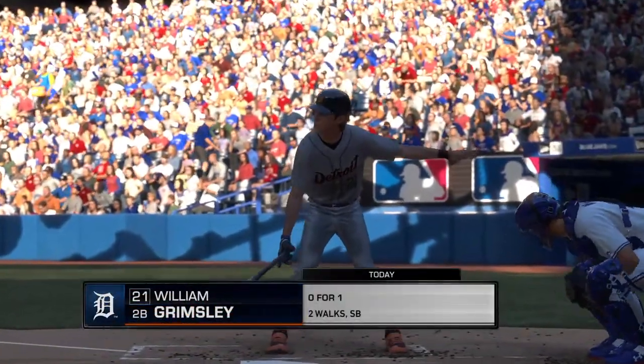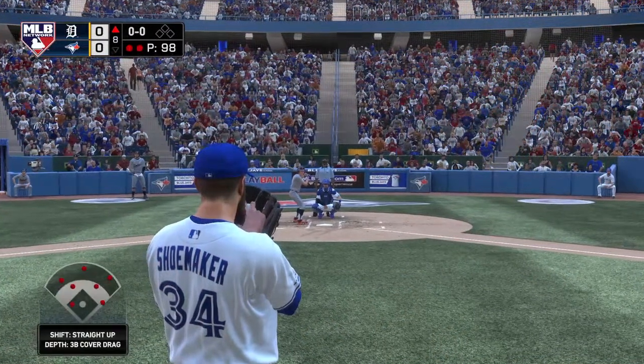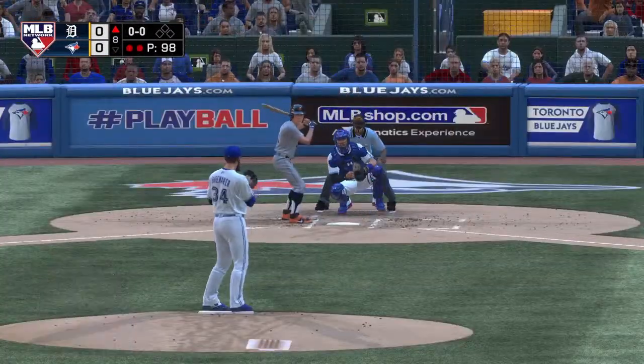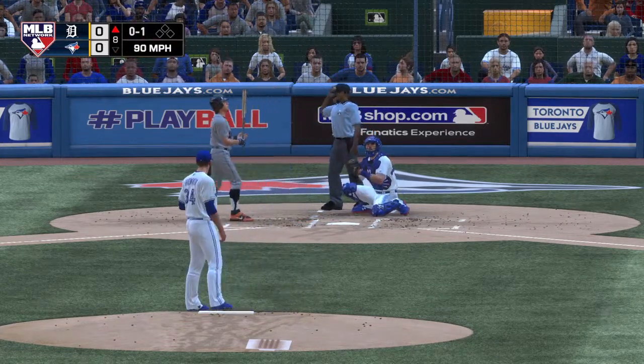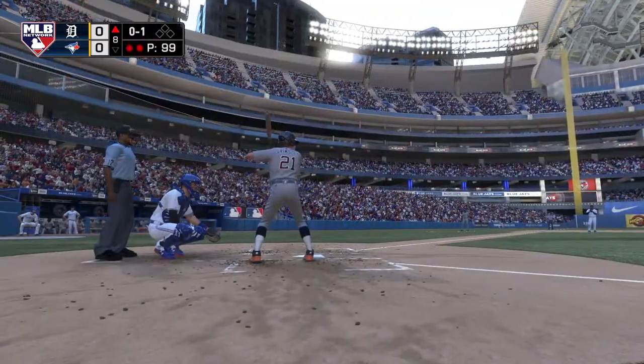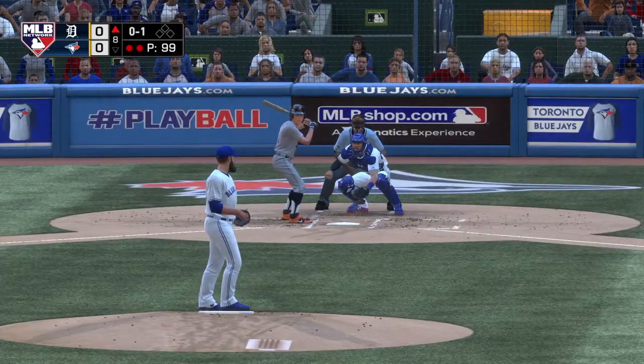Ready for another chance. William Grimsley, he flew out in his last at-bat. Almost, Matty. Almost went deep his last AB. Certainly just missed it. With this guy's big power, he's feeling pretty good at the dish. Look for him to try and get on something and drive it out of the yard this AB. The 0-1.